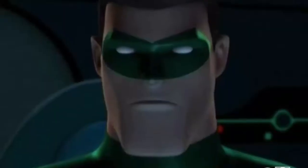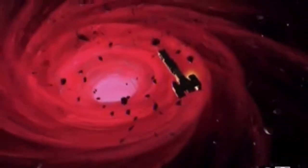I have no idea what that is. Also, the energy around the black hole is red.